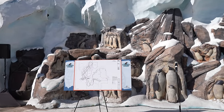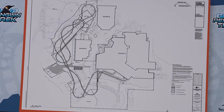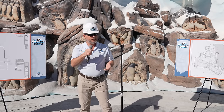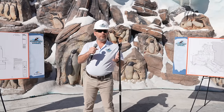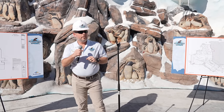Okay, got some blueprints. Where we are right now in the project is we've come quite a long way outside. You've noticed that all of our track is in place. We're doing a lot of the work inside, so you haven't been able to see a lot of that progress. So we're happy that today we get to show you how far we've come inside.